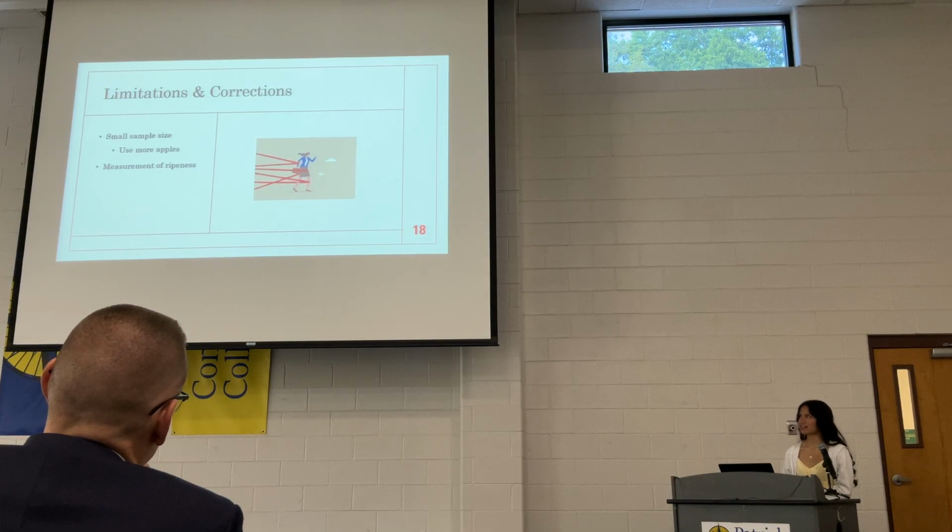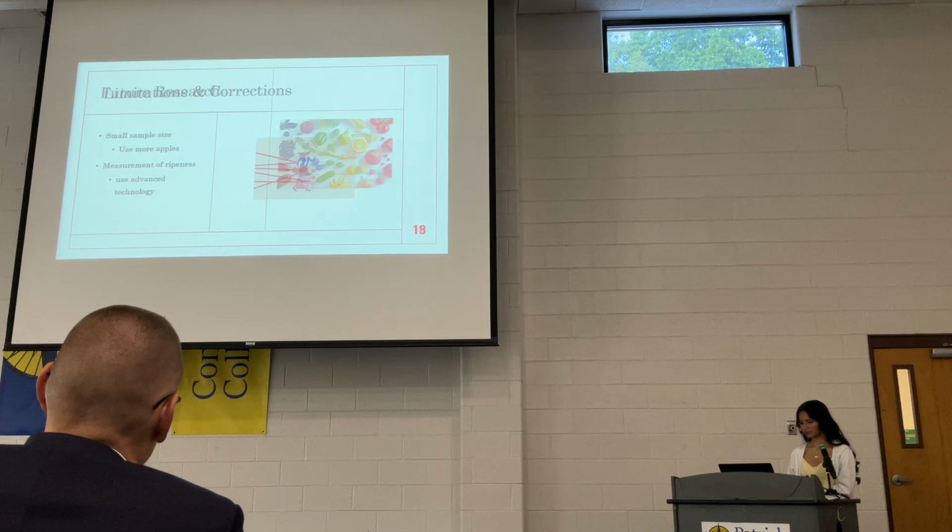Another limitation I faced was that I only had one method to measure my ripeness. If I had more time and funding, I would use more than one measurement to measure the ripeness and use more advanced technology to help me.